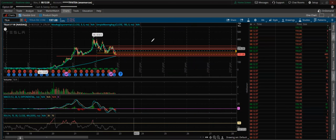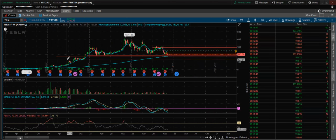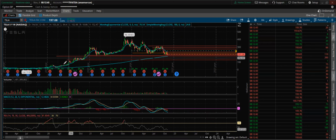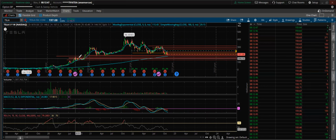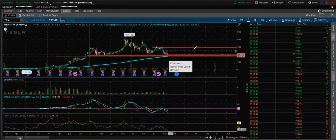If we do break 180 on Tesla, then it's even worse, because then we could start going towards the 120s. Even the 150 is a main support. So want to watch to see if Tesla holds above that 180 mark. If not, then it's going to be bad news.